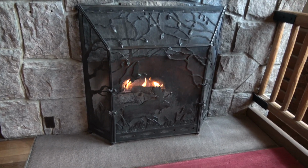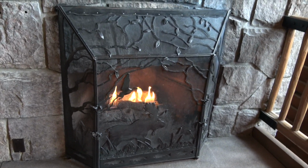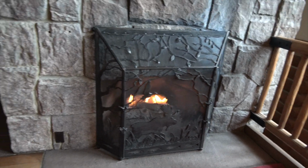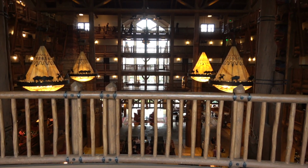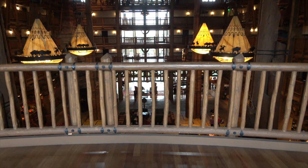A beautiful moose on the fire guard. A lovely fire there in the grate. And you can sit here and overlook the lobby and just enjoy some beautiful peace and quiet at Wilderness Lodge.